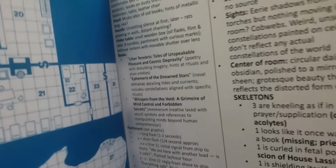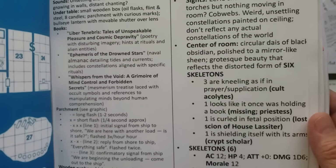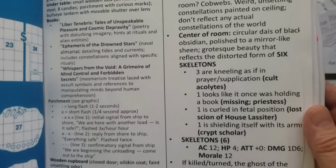So this was of huge interest to the priest character, the cleric character, because his god is kind of interested in that type of thing. And so he was really interested in why are these constellations not the ones that we normally see? All the characters thought that was weird. It kind of creeped them out, or at least the players. And then in the center of the room, I said there's a circular dais of black obsidian polished to a mirror-like sheen, and that the grotesque beauty reflects the distorted form of 6 skeletons. And then I mentioned what the skeletons were doing.